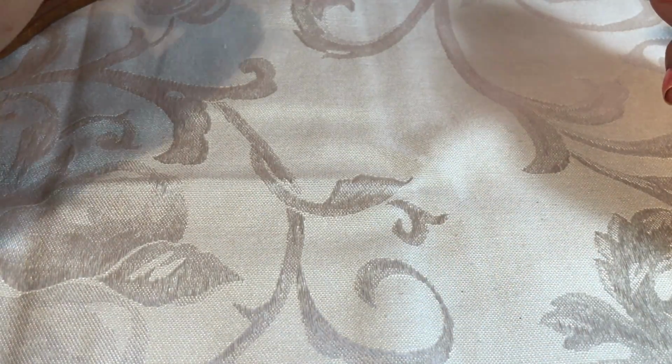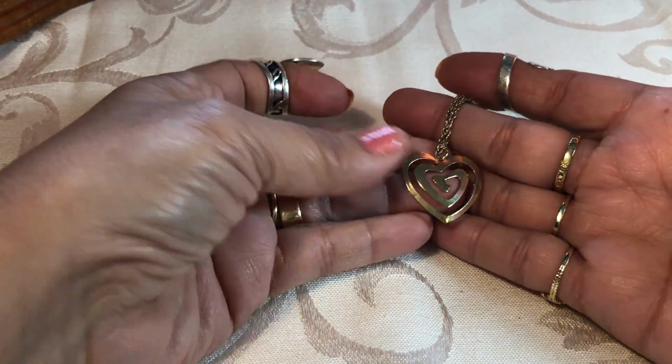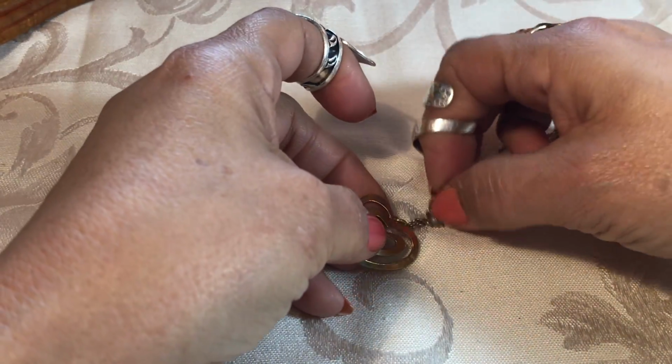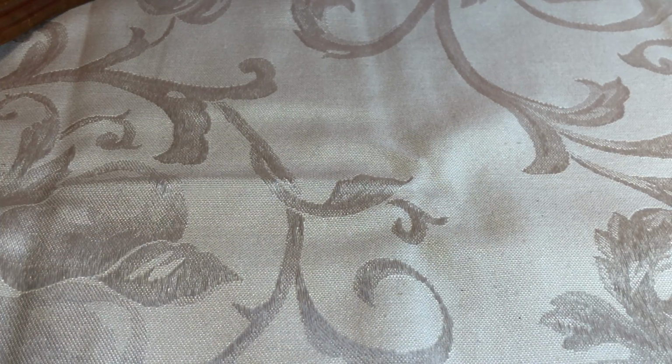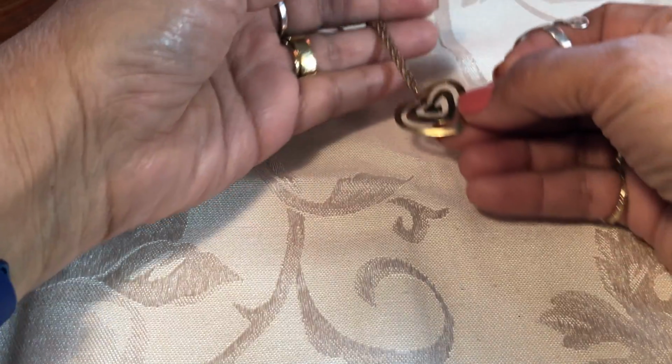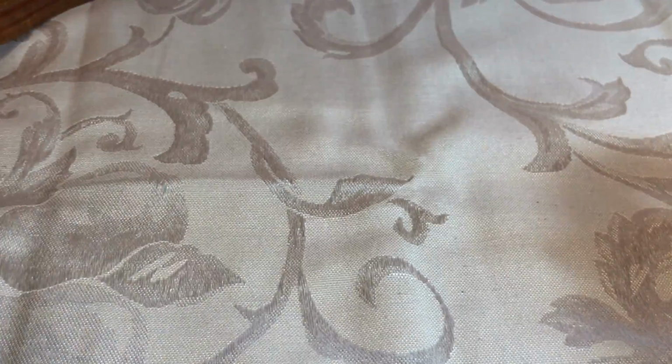Okay. And here's another little heart pendant, nice chain on it too, and I don't know what this says. Let me see, I forgot. This is Park Lane. This is a little Park Lane piece. Very nice too. So I thought that was super nice as well.